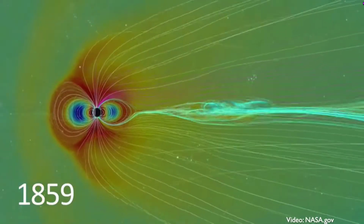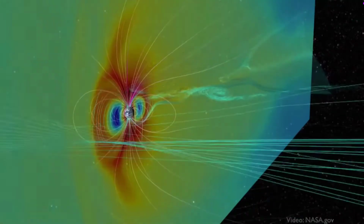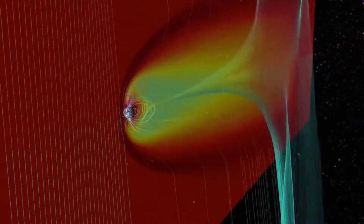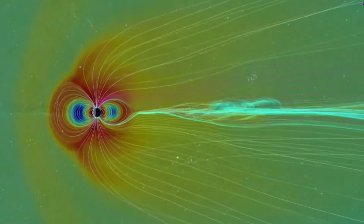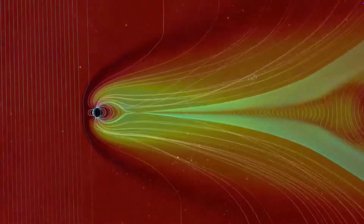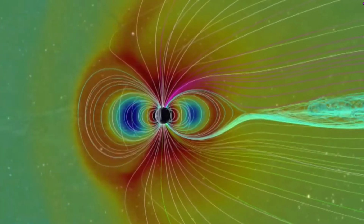In 1859, during the only solar superflare of the technological age. It's called the Carrington event. It was a massive solar eruption directed at Earth, one that set telegraph wires on fire and shocked the operators. These events are expected every 150 to 200 years. It's been 162 years since 1859.